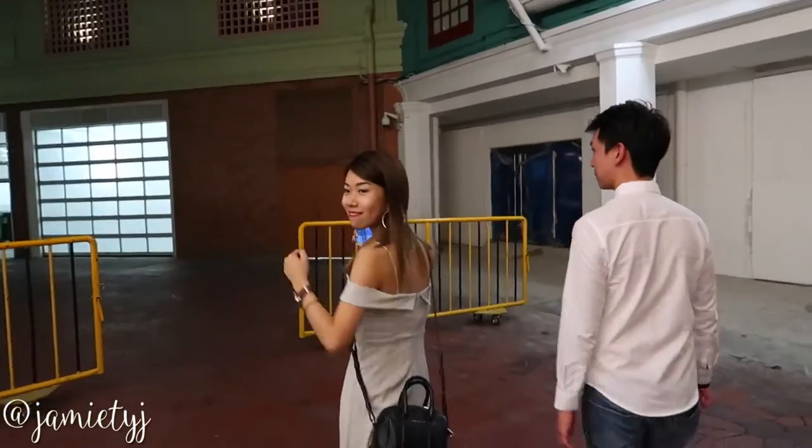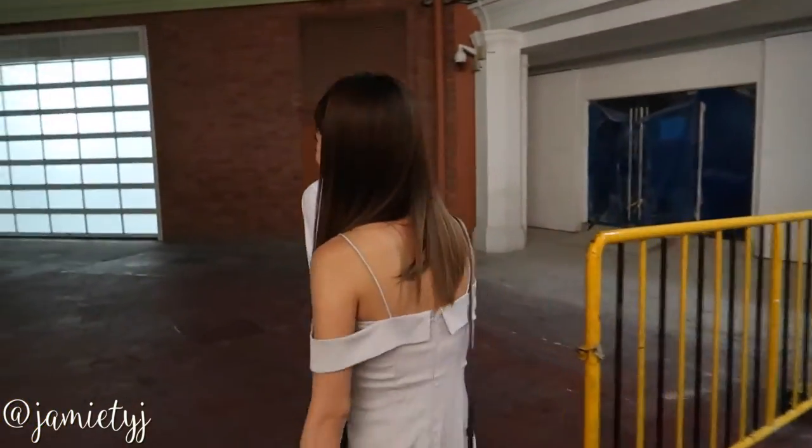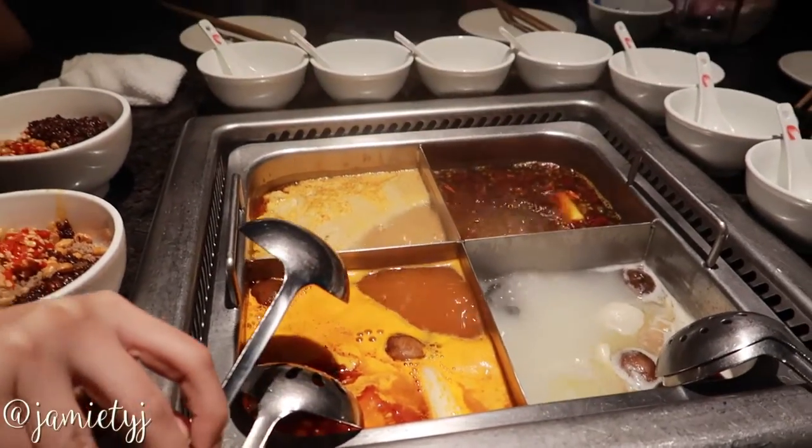I don't do this. Why are you not inside? Yeah. Hi. So we are going to Hai Di Lao now, and Jo is damn high, so she was dancing. Oh, hi. We are having Hai Di Lao.